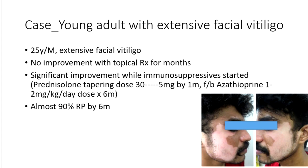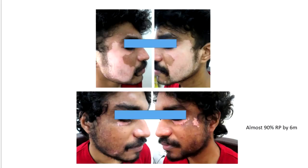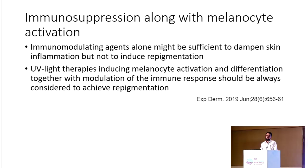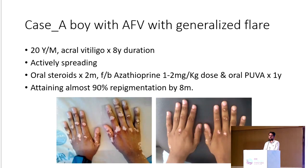But after starting immunosuppressive, that is prednisolone in a tapering dose from 30 milligram to 5 milligram over 1 to 2 months, and later maintaining the immunosuppression with azathioprine, the patient had almost 90% repigmentation by 6 months. So in acral vitiligo, there will be persistent immune activation happening, and we are not targeting it for the longer duration. And sometimes you may need to add UV light therapies or melanocyte activating factors with oral psoralen, that kind of thing. So I am giving some examples. It's not all or none. It may be only some patients, but I am just giving some insights or some research questions through this presentation.